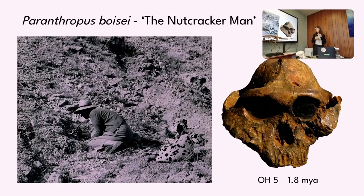So this is OH5, the first Paranthropus boisei to be found. It's probably dated to around 1.8 million years ago. And just by looking at it initially, she named it the Nutcracker Man. So already we're thinking about diet just from this skull being found. There's already some assumptions or connections with diet.